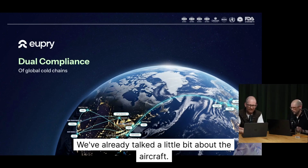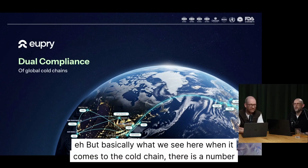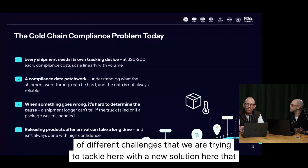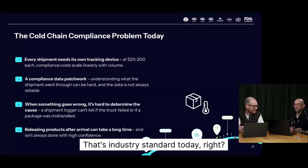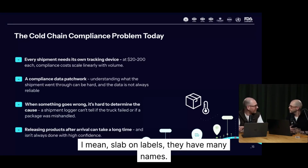We've already talked a little bit about the aircraft and about on-product logging. But basically what we see here when it comes to the cold chain is a number of different challenges that we are trying to tackle with a new solution that we are quite excited about showing you. One of them is that you would usually have tracking devices on the products in a shipment. That's industry standard today, right? Yeah, exactly. Smart labels, slap-on labels, they have many names. That's right.